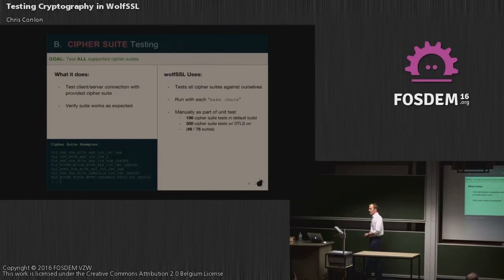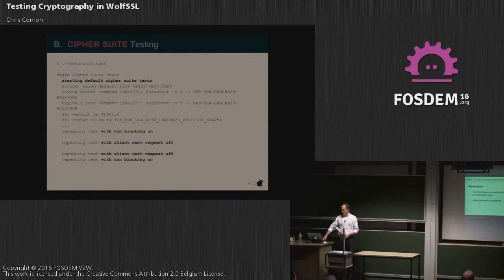And so that's 49 and 75 suites, respectively, being tested. And this is testing against ourselves, so we spin up our example client and test it against our example server, which is going to look something like this.